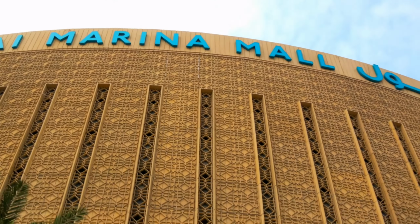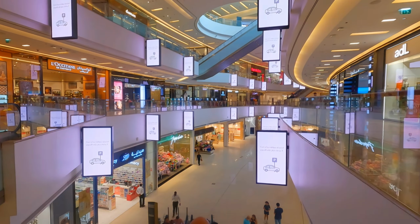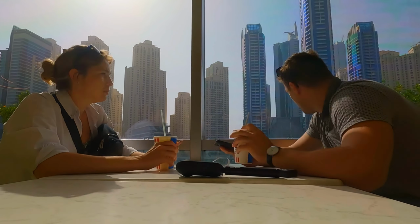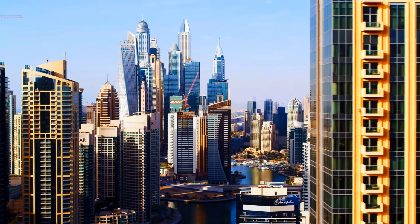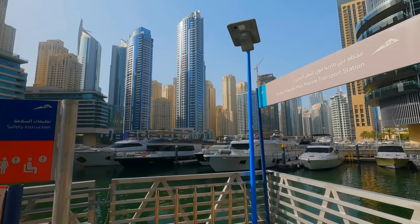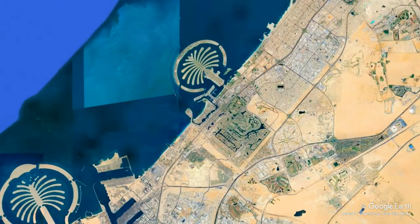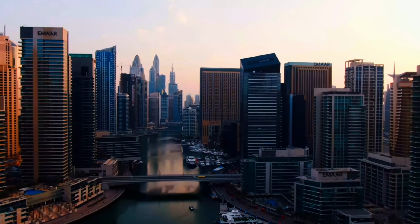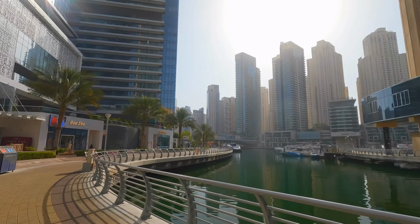Dubai Marina Mall is a modern shopping mall with many retail outlets, restaurants and cinemas. Dubai Marina is a vibrant and iconic coastal complex located in the heart of Dubai, the United Arab Emirates, stretching for more than 3 kilometers along the coastline of the Persian Gulf. It is one of the most popular residential and tourist destinations in the world.